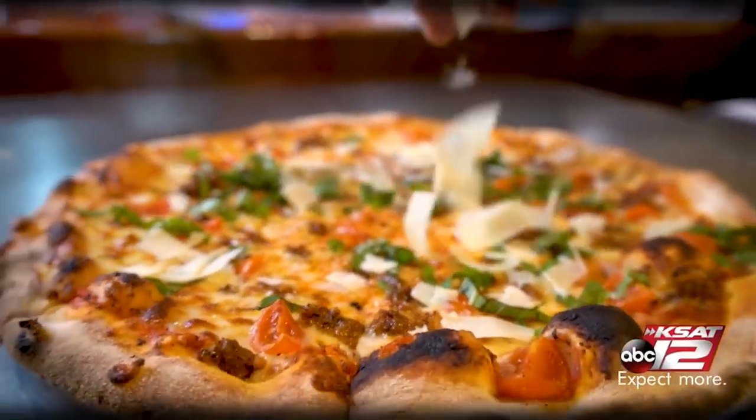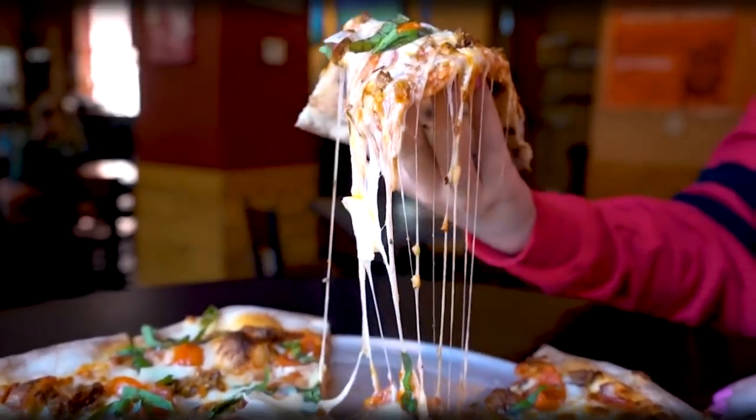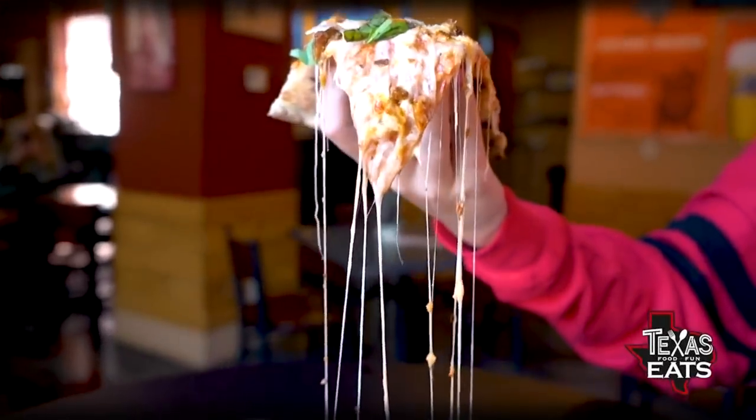This right here is the Inferno Pizza. Now this has, get this, house-made scorpion pepper sausage. That sounds wild, right? Now I have two slices right here, but check this out. I'm gonna fold it over, and now you got like a little pizza sandwich. There you go. You can take that hack with you if you'd like.